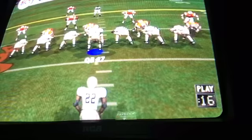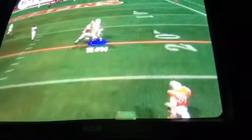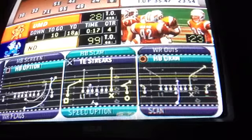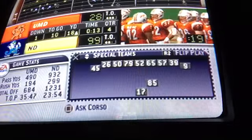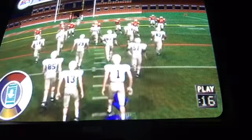Notre Dame comes to the line, only one man in the backfield. He throws it. Number 14 hangs on to it. And a big catch by the tight end. Yeah, that was big. And I'll tell you what, that tight end can really move. First and 10. This is the 6th play of this drive.